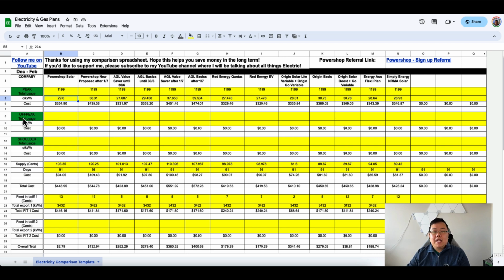It doesn't necessarily have anything. There is no correlation to the word off-peak or shoulder here. These are essentially just two additional field points for you to put additional charges for electricity. What you need to do here is input how much electricity you're using and what the various costs are. So you can put up to 3 here.